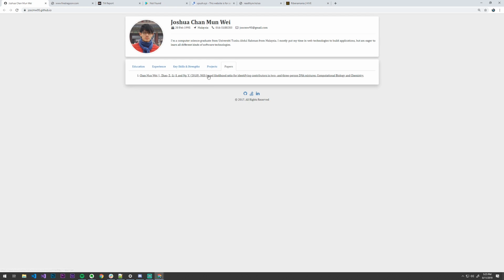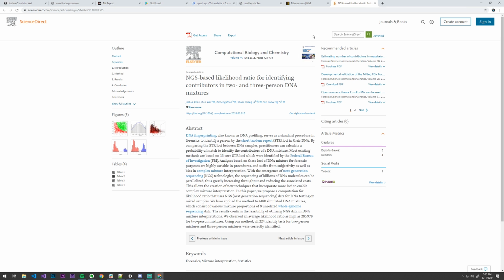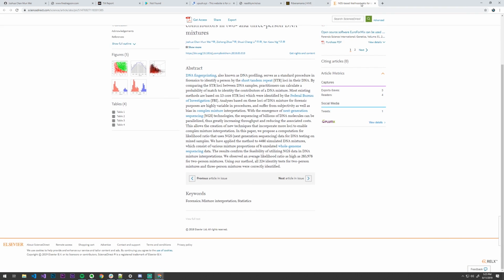Wait, hold on. Where's the paper? The papers tab, and then you mouse over this link here, and then I guess it links you to a paper about DNA mixtures and computational biology and chemistry, which is not related to development at all.